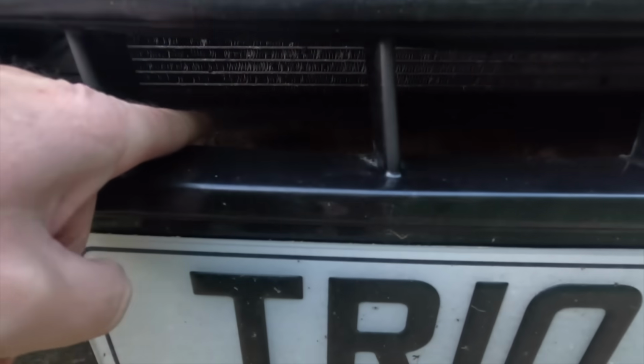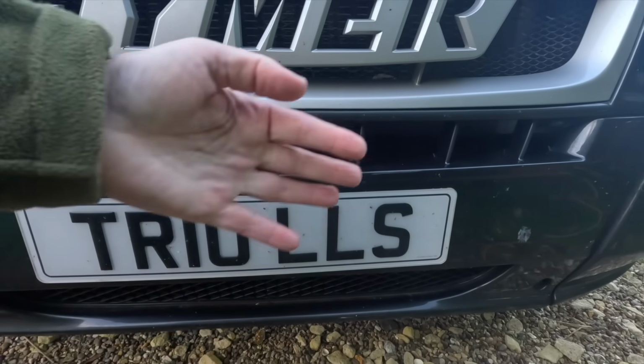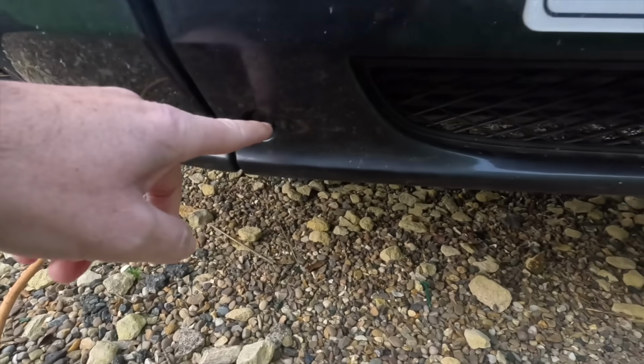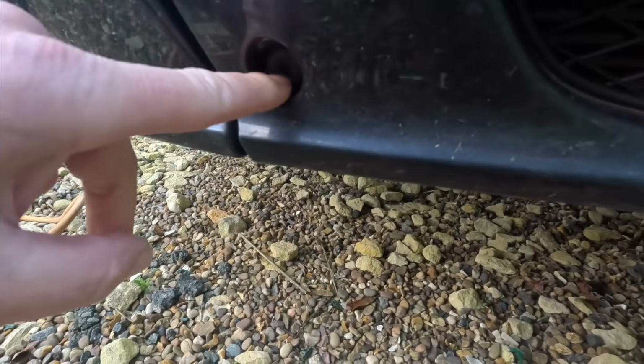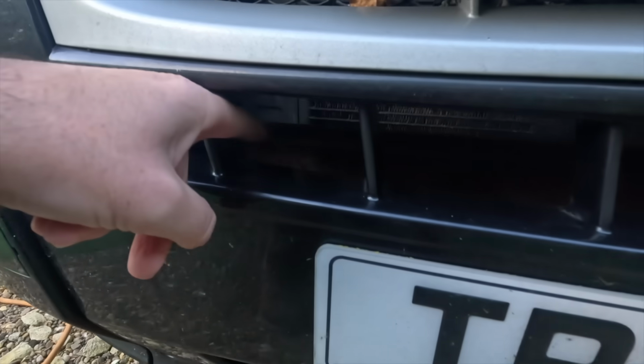Where? Oh, yeah. There's a bar in there which is all rusty, and you can see it. When the sun's shining on it, it looks awful. So I'm hoping that when these clips come out, this will remove and I can do that bar in there as well.